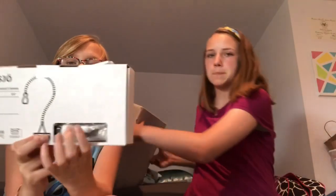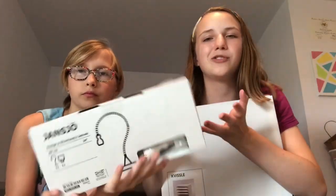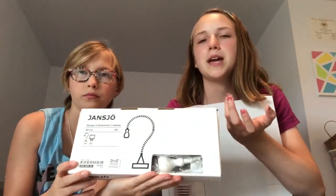She got this lamp in the color white, which is cool. I actually had that lamp for like a year or something, and then it started giving out. I think I needed a new light bulb actually, but I just didn't have the time to get it, so I just threw it away. So I just got a whole new one.